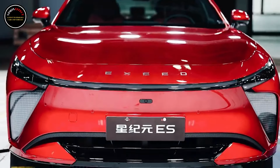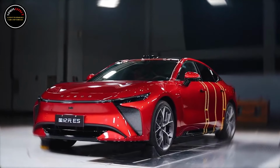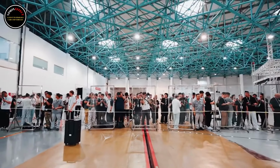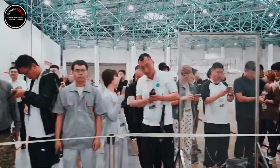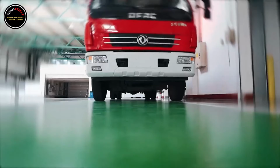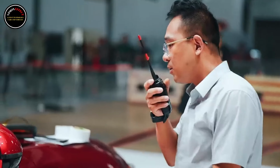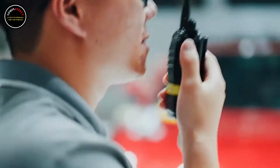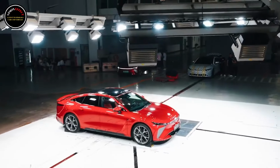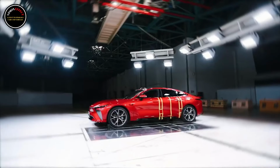2 white Sterra ES EVs, each traveling at 60 km per hour, 37 miles per hour, struck the red vehicle from opposite angles. One car impacted the front right corner at a 30-degree angle, while the other slammed directly into the passenger compartment from 180 degrees. While a challenging crash for any car, the footage and photos suggest that the Exeed Sterra ES maintained a strong level of protection for its occupants.